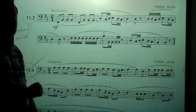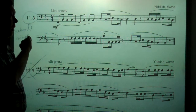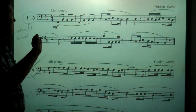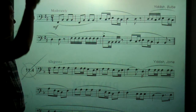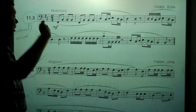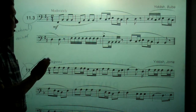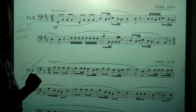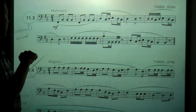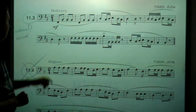So the scale first. Do, re, me, fa, sol, le, te, do, te, le, sol, fa, me, re, do. And you can arpeggiate if you want. Do, me, sol, me, do.